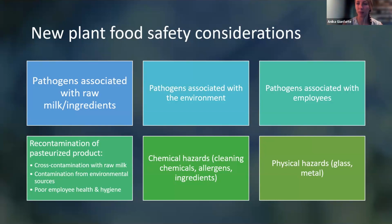Also, something that's become more and more important as time goes on is the concern about allergens. So especially in operations where you would have not just milk as an allergen, but let's say you're making ice cream and you have peanuts or tree nuts or soy in your facility, or wheat allergen in your facility. You need to make sure that you have a way to prevent that cross contact between the allergens, so that someone doesn't have an allergic reaction to a product that should be safe. And then we also have the physical hazards.